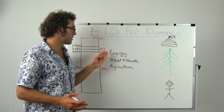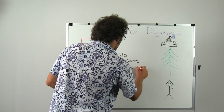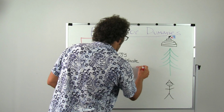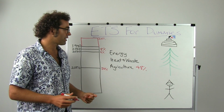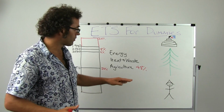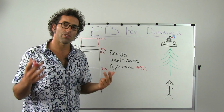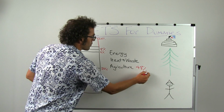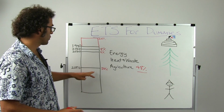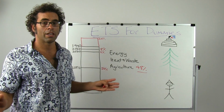Well, the biggest source of emissions is actually agriculture, which is 48% of our emissions, almost half. So you can see that if we don't touch agriculture, because we've left it out of the emissions trading scheme, it's very difficult to reduce those agricultural emissions. If we don't reduce those agricultural emissions by 2050, then that means we have to reduce all other emissions to zero.